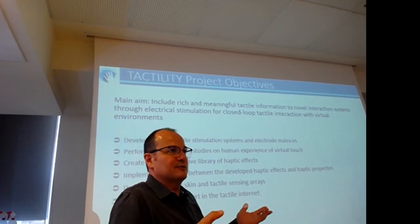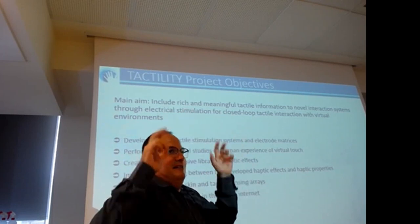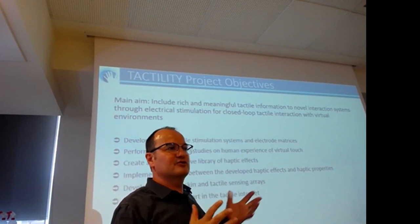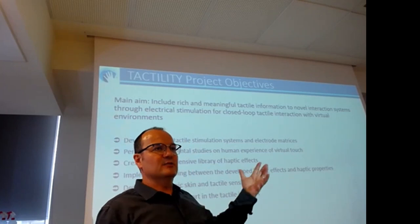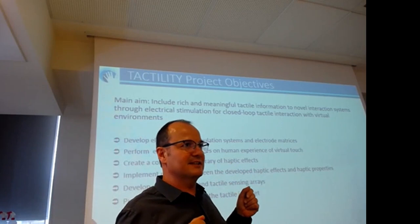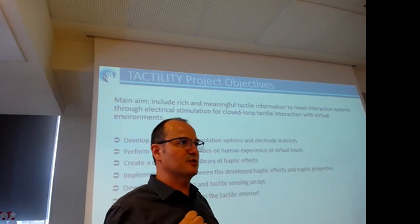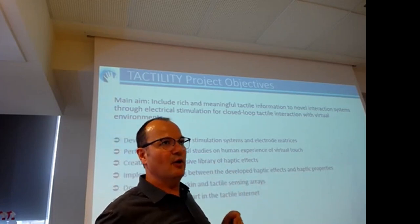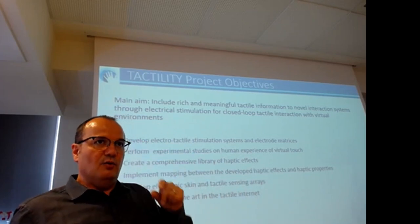So we are confronted with a physical environment, but the state of the art virtual environment is lacking, besides the visual and audio cues, very often all the rest in terms of perception of haptics and so on. So that's the main focus of tactility.